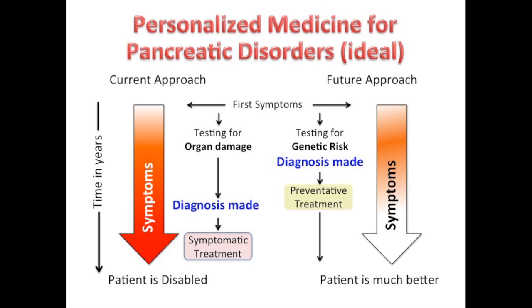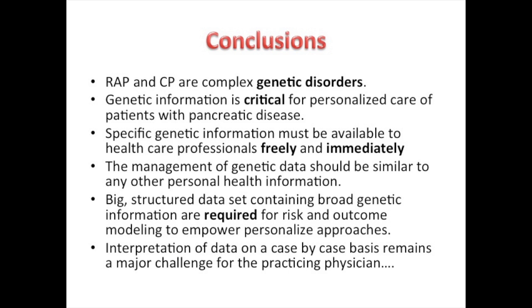What we know is that recurrent acute and chronic pancreatitis are complex genetic disorders. Genetic information is critical for personalized medicine in pancreatic disease. Specific genetic information must be available to healthcare professionals freely and immediately. You have to know what the mutations are. The management should be easy. It turns out that in complex diseases, if you find out that you have some of these mutations, they don't mean anything outside of the context of the disease.